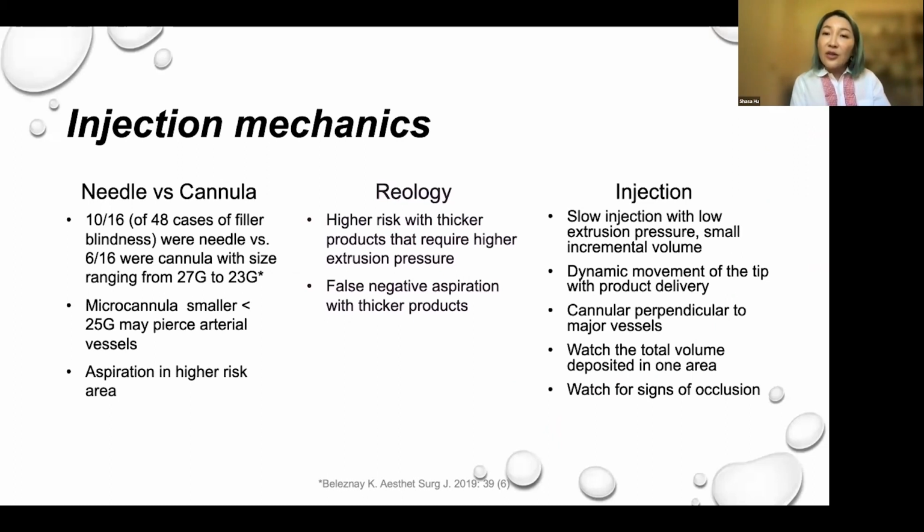And it's also important to be mindful of various techniques that can improve safety. For example, I like to inject slowly with the lowest extrusion pressure as possible with the smallest incremental volume as possible to minimize occlusion or bruising. A lot of times I keep the tip of my needle or cannula dynamic as I deliver the product. And when using cannula, when cannula is perpendicular to the major vessels, you may have a lower risk, but nothing's a guarantee.